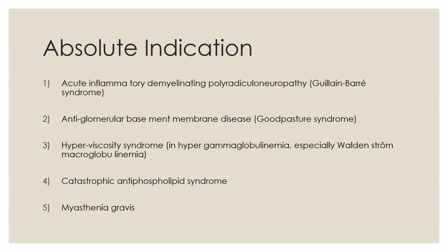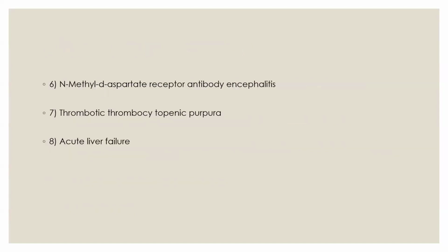So absolute indications are acute inflammatory demyelinating polyradiculoneuropathy, that is disorders like GBS, then anti-glomerular basement membrane disease, that is Goodpasture syndrome, then hyperviscosity syndrome, that is hypergammaglobulinemia, especially Waldenstrom macroglobulinemia, then catastrophic antiphospholipid syndrome, and then myasthenia gravis. N-methyl D-aspartate receptor antibody encephalitis, thrombotic thrombocytopenic purpura, and acute liver failure.